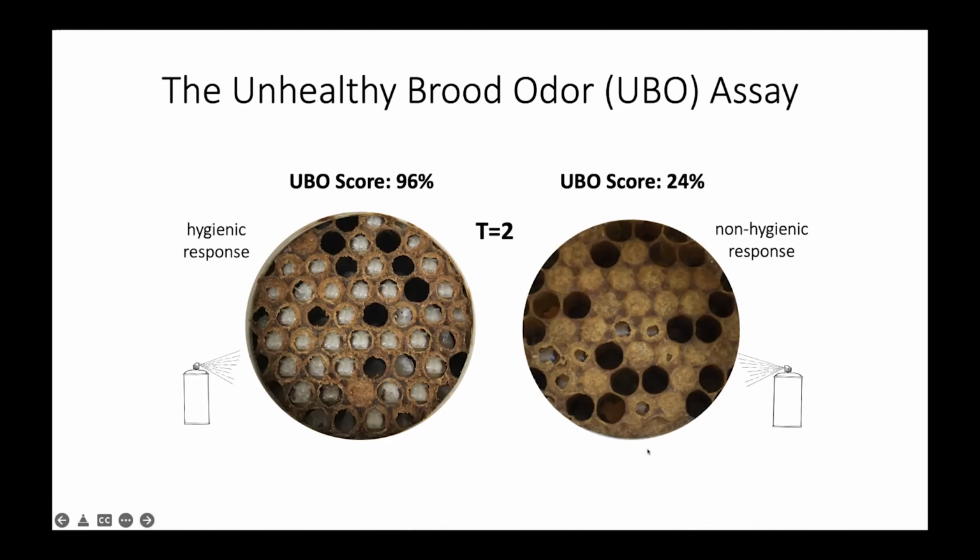So I'll share some of the most recent data, also something we haven't published yet because we're collecting more this season. But we saw that the virus levels in the colonies that tested high UBO, so the colonies that were reacting to these pheromones and uncapping in our UBO assay, those colonies had lower virus loads than the colonies that didn't score high on the assay, so that are less hygienic.